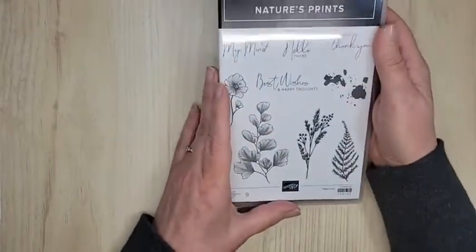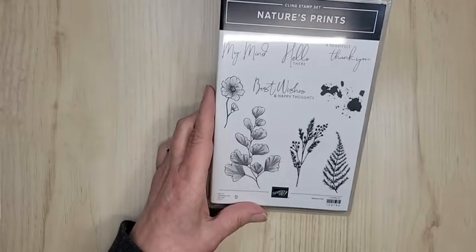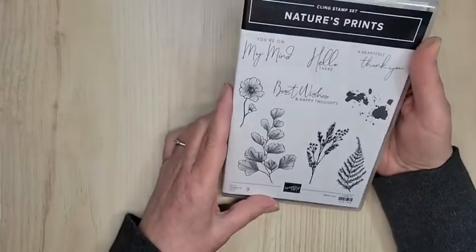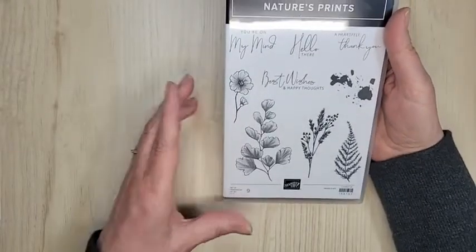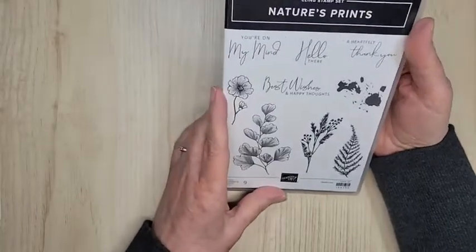So let's start with Nature's Prints. I just have to look up. Oh, hello, Gail. Okay, see if we can keep the glare off. I don't think I can because, again, three cameras. Okay, so first with the Nature's Prints.